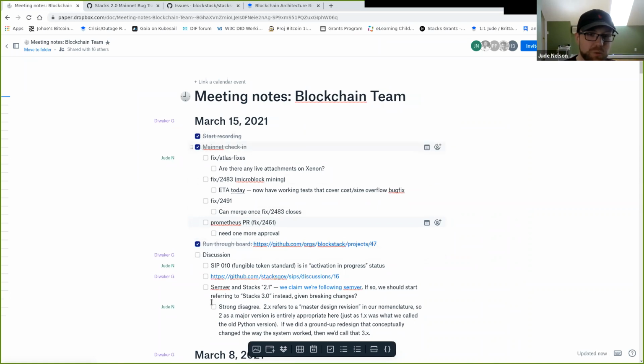Discussion items. I just want to bring to y'all's attention that SIP 10, which is the fungible token standard, is now in activation in progress status. This is the penultimate status before ratification. The only thing we're doing now is just waiting for people to start using it. So if you look at the Chain Explorer and you can see at least 3 separate smart contracts that implement SIP 10, then we can declare SIP 10 as ratified. So that's awesome. Great job, Hank. I know that Hank's on this call, but still a great job, Hank. And great job to everyone who looked at this, including Frieger and Pascal and a slew of other community members.